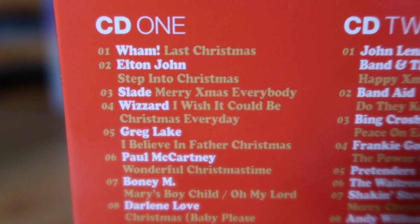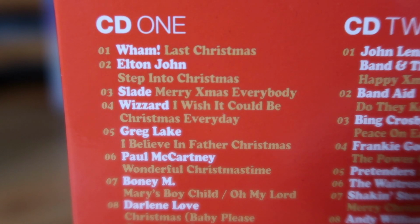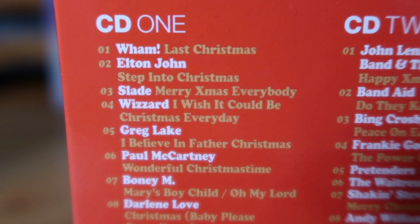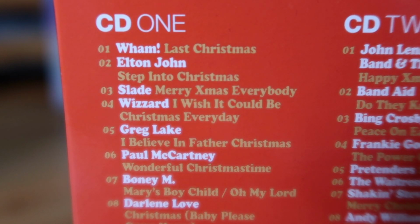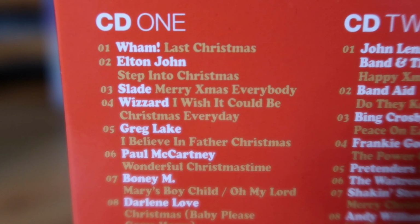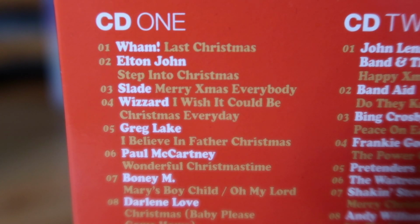So CD1, we're kicking off with Wham! and Last Christmas, one of the best Christmas songs of all time, no doubt. Really glad that's here, because sometimes it isn't, so nice to see it kicks off the album. We've got Elton John with Step Into Christmas, really fun tune for sure. Slade with Merry Christmas, Everybody, gotta have that. Same with Wizard, I Wish It Could Be Christmas Every Day. There's just certain Christmas songs, isn't there, that you have to have every year. You've got Greg Lake with I Believe in Father Christmas, Paul McCartney in Wonderful Christmas Time, Boney M with Mary's Boy Child, Oh My Lord.